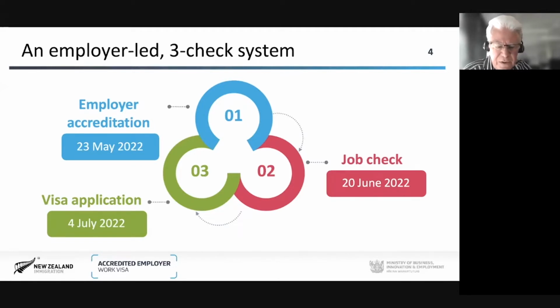So it's flipping it upside down and basically saying, we will pre-approve the employer for a job rather than the migrant having to provide all the information being supplied by the employer. The idea is that it gives a lot more certainty for an employer, in that you know that if your job check has been approved, then you can go ahead and recruit a migrant worker to that particular job.